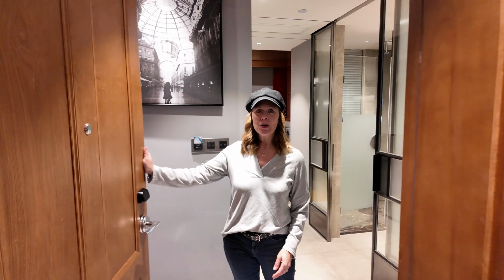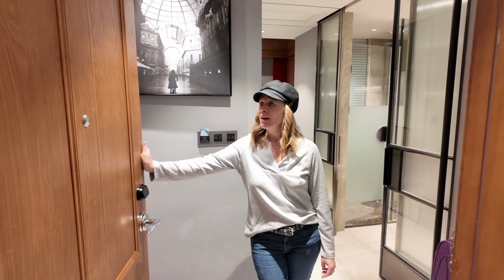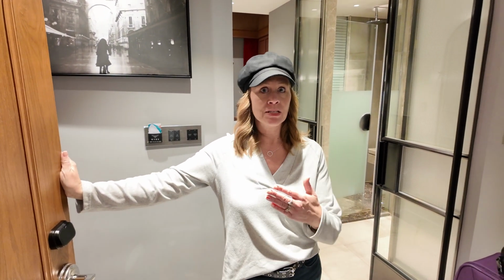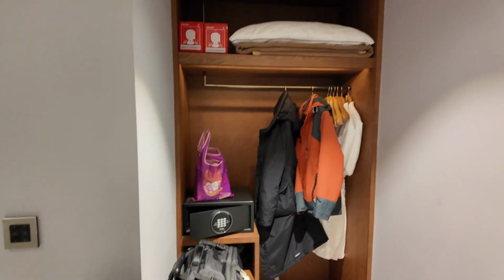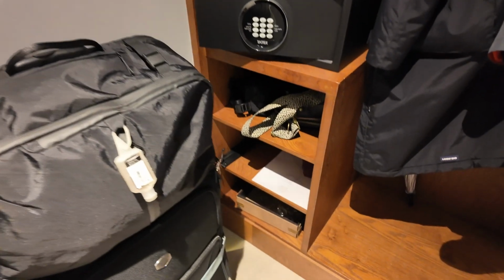Hello, and welcome to our room at the Meliá Parkside in Shanghai. As we said earlier, this is only about a 15-minute walk from downtown Disney, or DisneyTown, whatever they call it here. I always get confused. But this is the entryway, and it is fantastic. So come on in. Over here, you have a little area for your coats and your shoes. And just like everywhere else, they give you slippers. There's a safe, some shelves there.